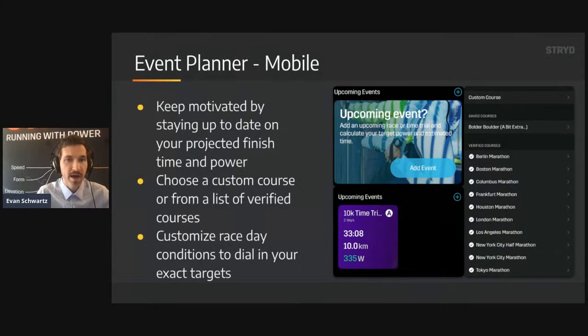So the event planner on mobile, we think that this is a fantastic experience, as this is one of our favorite releases from the year. I could probably say that actually about every single one of the releases that we have done. The event planner, we feel, keeps you motivated by staying up to date on your projected finish time and power. You can choose a custom course or from a list of verified courses, and you can customize race day conditions to dial in your exact targets. We think that on the mobile side, the event planner is super important, especially as we found ourselves earlier this year with a lot of races with low availability. We saw a lot of people turning more towards time trials, and the aspect of time trials is that it is an event that is personal to you. It's individualized to you.